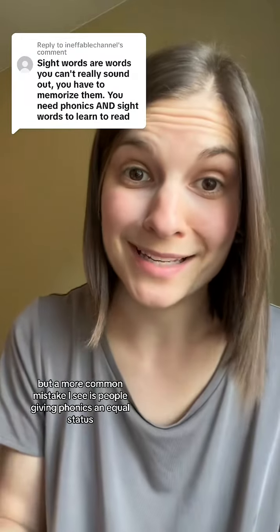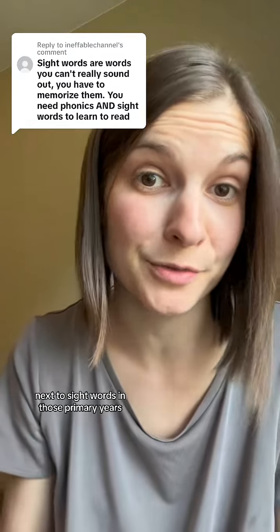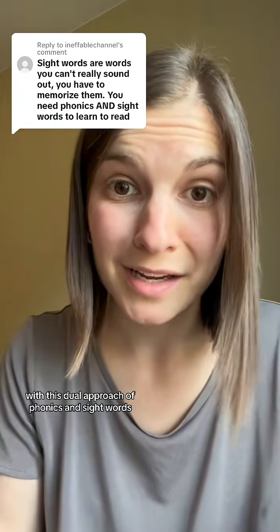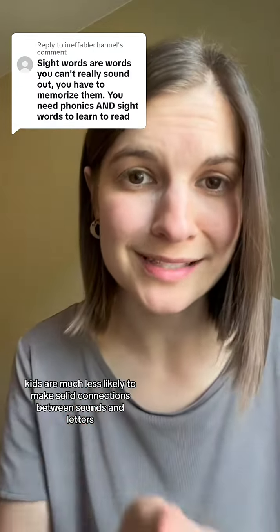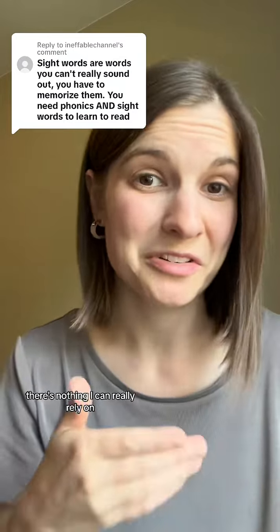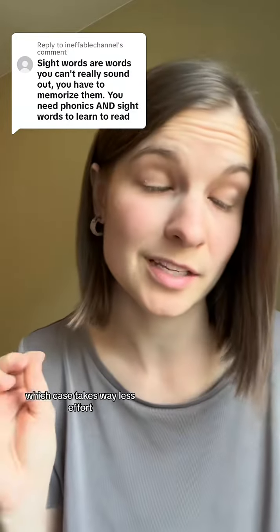But a more common mistake I see is people giving phonics an equal status next to sight words in those primary years. It's so not equal. When we muddy the waters with this dual approach of phonics and sight words, kids are much less likely to make solid connections between sounds and letters. And the reason for this is you're basically communicating to them from the start that English is kind of a crapshoot. There's nothing I can really rely on, so I'm just as likely to get it right if I guess, which takes way less effort.